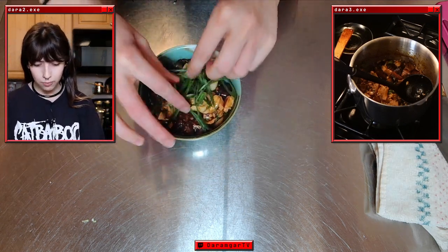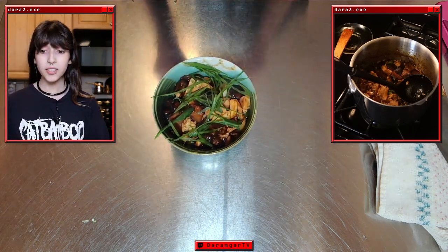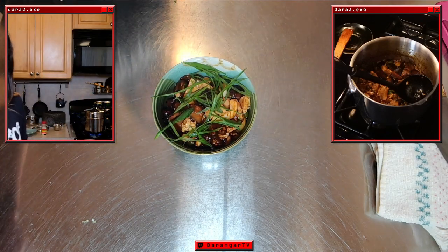Ooh. Guys, I'm really, really excited to eat this guy. This is the thing that I've been looking forward to the most. Okay?